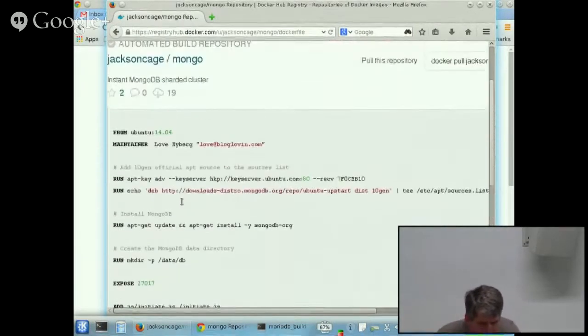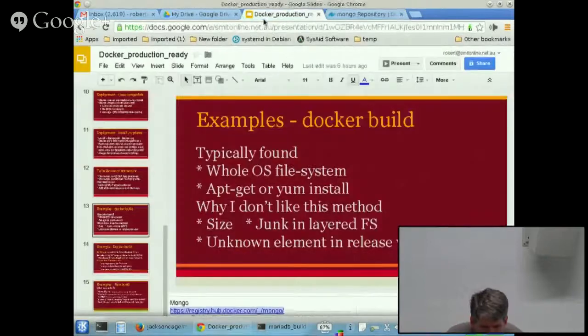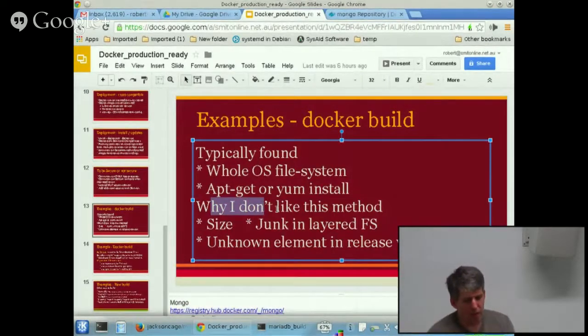But all this basically implies, I don't particularly like this way of doing it, because if, for example, I don't like this way for a couple of reasons.